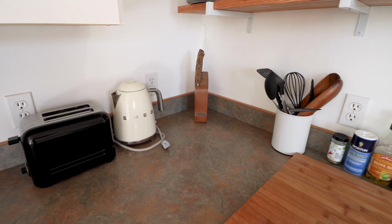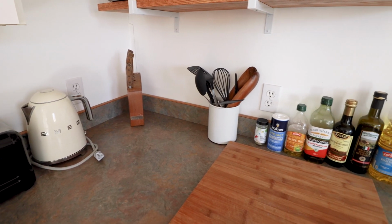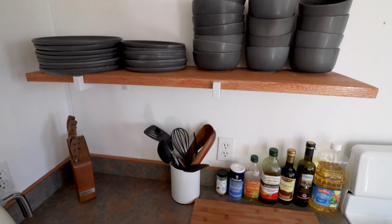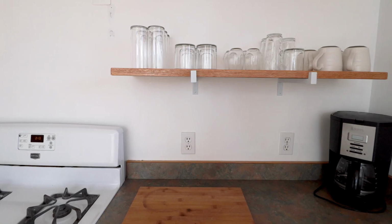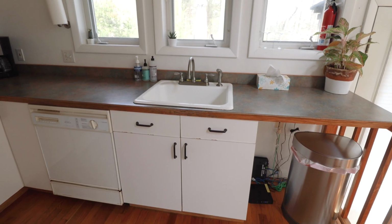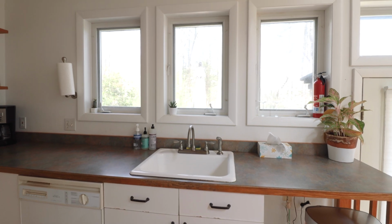If you go here on the left-hand side of the countertop, you have a toaster, tea maker, knives, plenty of oils, spices, and on this shelf, you have all your bowls and plates. Now over on the right-hand side to the right of your stove, you have all your glasses and a coffee maker over here. And then last but not least, this is the sink area and your dishwasher on this end.